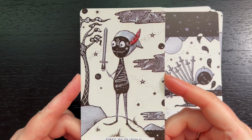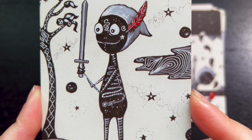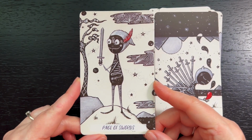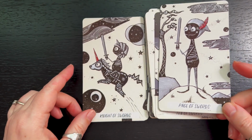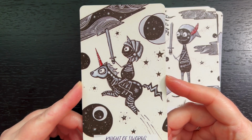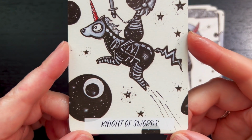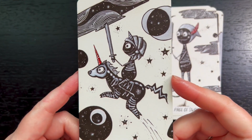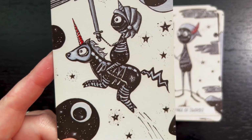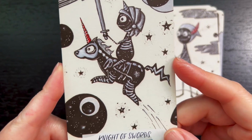Here's our Page of Swords with the red feather. Our Knight of Swords. Love the red horn here. I love how Joanna illustrated the ribs and the internal Cosmo beings. Each one is different.